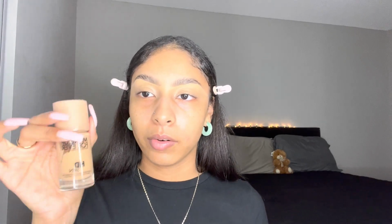But as for foundation, the one I've been loving recently is very new. Before this, I was using Pat McGrath still, but I discovered this one maybe a little bit longer than a month ago, the new Makeup Forever HD Skin one. I really love this foundation. It's medium coverage, natural to matte finish, but love this one.